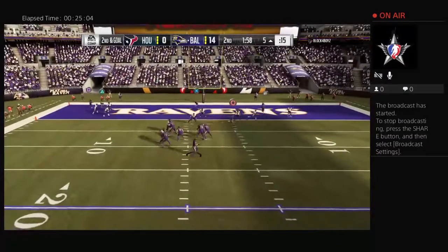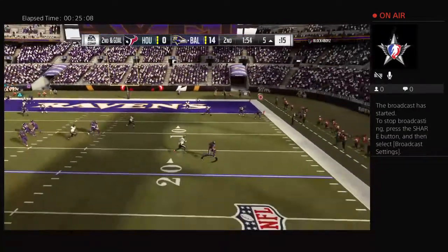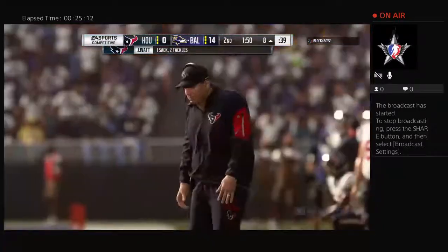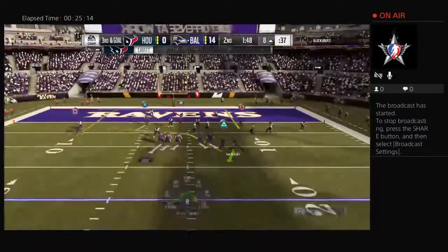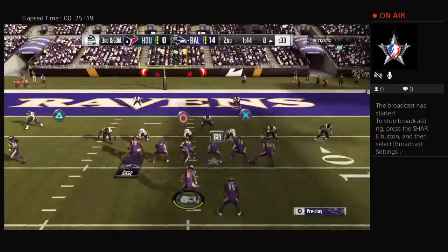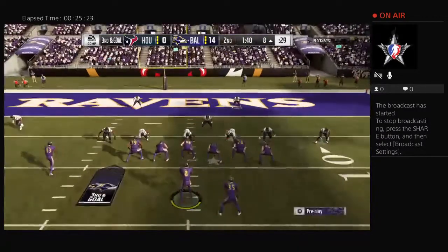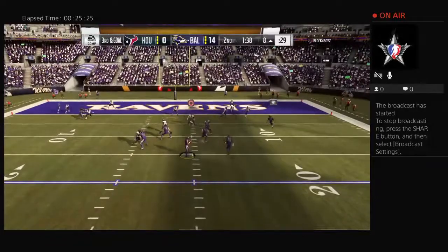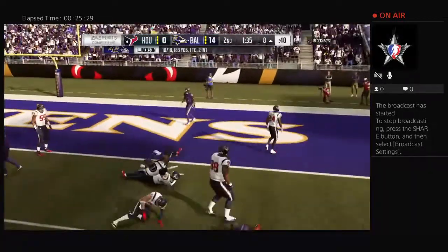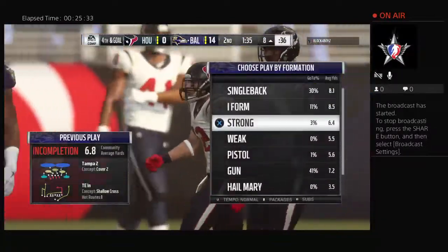Jackson from the shotgun. Eluding the pressure right. Under pressure now, and he's going to go down. Sacked back around the 8. J.J. Watt able to get in there and take him down for a loss of 3. Third and goal, Jackson. And incomplete. The contact made the ball roam free and brings up 4th down.